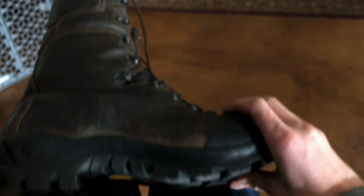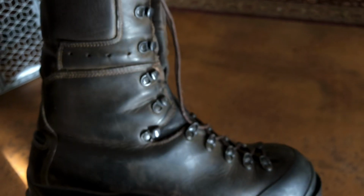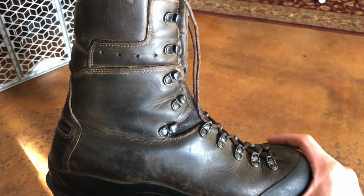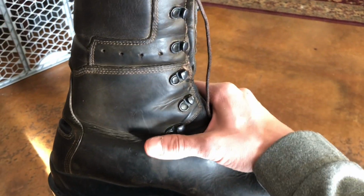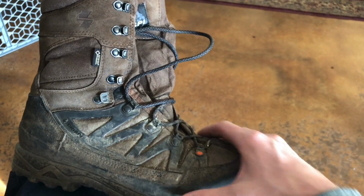The grip is all still there. The leather looks really, really good. So everything is working out well for these boots. These Crispi boots, awesome boot. They took a lot of beating last year, especially after I shot my elk.